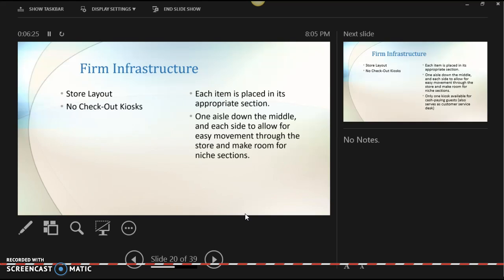And then each item needs to be placed in its appropriate section. So even though you would think adhesives would all go in the same area, there's a very different reason to be using electrical tape rather than duct tape, or Elmer's glue versus hot glue. And so those need to be placed in the appropriate sections.